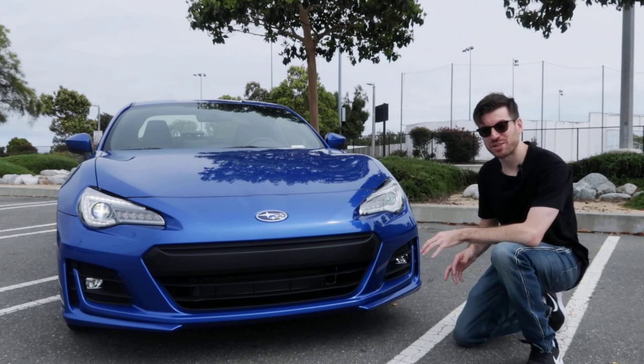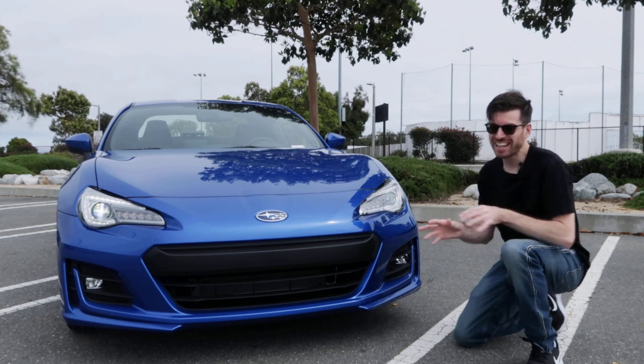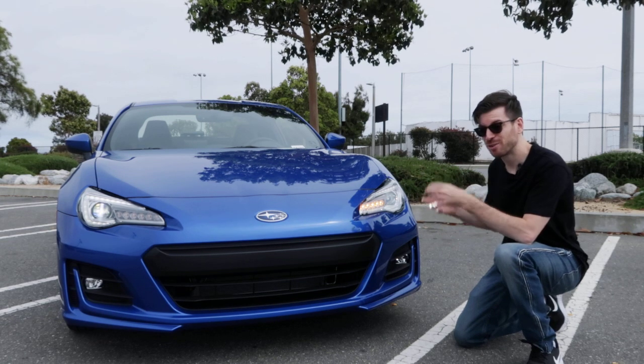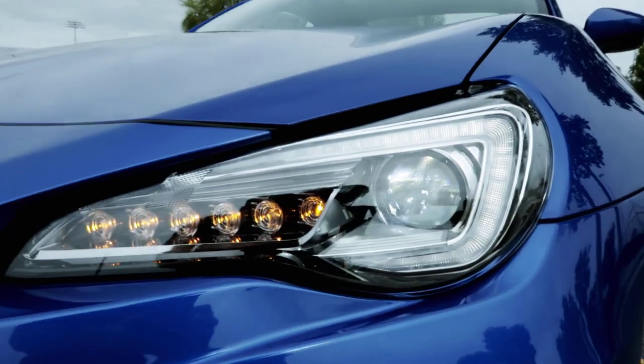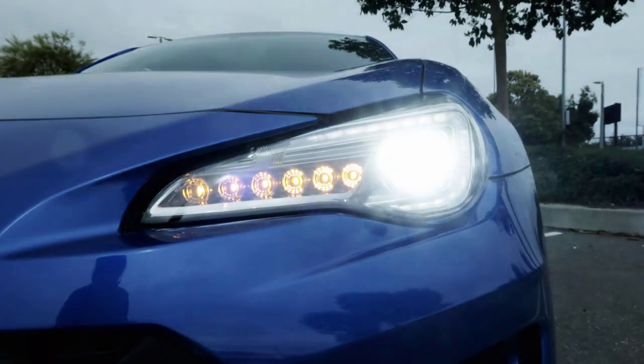Alright guys, so let's start with the exterior of the VRC, which I think looks really good. I like that it is more subtle than something like the STI, but at the same time, it looks sporty, it looks like it wants to have fun. So the headlights are pretty cool actually. If you take a look here, you have this sharp LED daytime running light, and for your blinkers, you're gonna have dotted LEDs.